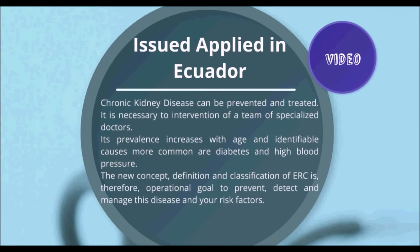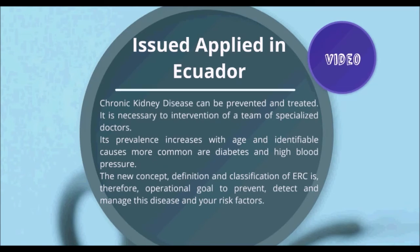Chronic kidney disease can be prevented and treated. It is necessary to have the intervention of a team of specialized doctors. Its prevalence increases with age and has identifiable causes. The more common ones are diabetes and high blood pressure. The new concept, definition and classification of CKD therefore has the operational goal to prevent, detect and manage this disease and its risk factors.